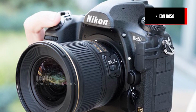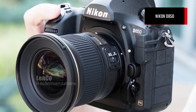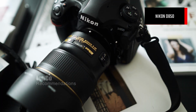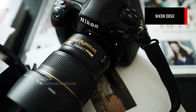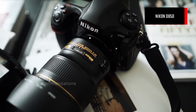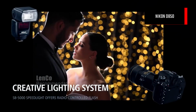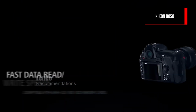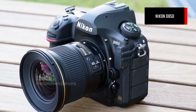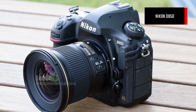It can shoot up to 7 frames per second at full resolution, or 9 frames per second with the optional battery grip and EN-EL18B battery. The buffer capacity is impressive too, allowing you to shoot up to 51 uncompressed 14-bit RAW files in a burst. The autofocus system is fast and accurate, with 153 points covering most of the frame. The metering system is also linked to the AF system, ensuring optimal exposure and focus tracking.